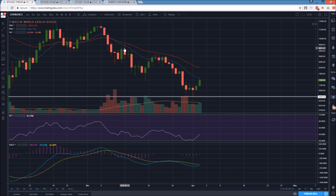Exponential resistance, the 12 and the 26 period, rejected a bunch of times on 2 separate occasions, and we're testing it now again. So the bottom line is we are going to set a lower high on the daily time frame, and in order to change this trend on the daily time frame to begin to favor the bulls, we have to be looking for a lower high, consolidation to form a higher low, and then continuation to a higher high.